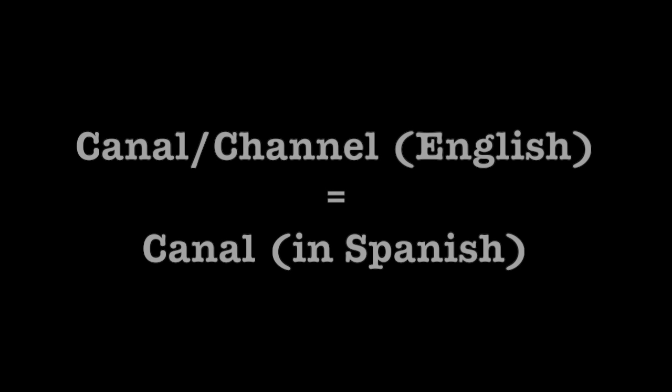All right, our next word in English is the word canal. Okay, canal. In Spanish, the way you're going to say it is canal. In English, it's canal. In Spanish, you say canal. Okay, in English, canal. In Spanish, you say, good, canal.